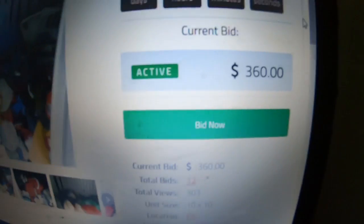But this would probably be a locker I'd be interested in. However, not for $360. Also looks like a lot of work. And it's in Philadelphia, which is pretty far.